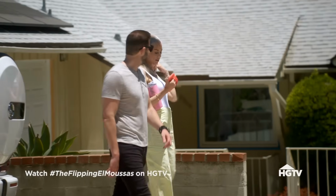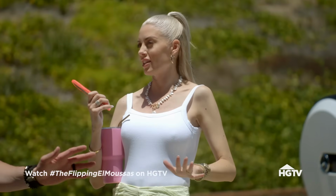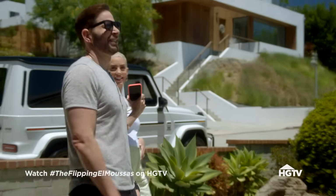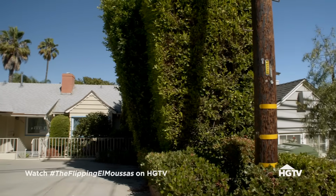Yeah, this is such a great neighborhood. It's such a family neighborhood. It's super desirable. Like so many great restaurants, like so many great vegan spots. Like it's epic. We don't eat vegan food. We do though. Yeah, you do. And our baby does too, so. Look at these big old hedges right here. I feel like it's a lot of privacy, right?